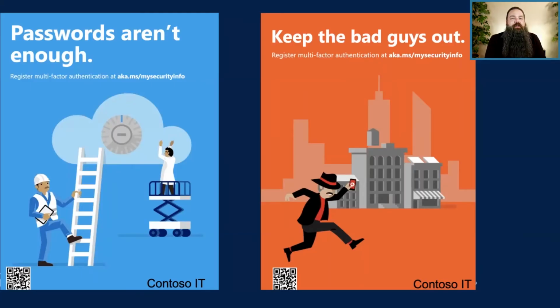Here's what a couple of those look like. So we have "Passwords aren't enough, keep the bad guys out." These can be sent out to your staff well ahead of time before we make multi-factor a complete requirement inside the environment. And one of the nice things about this too is up at the top of the wording on the PowerPoint itself, we actually have a link that we can direct users to configure their own devices if they're able to do so.